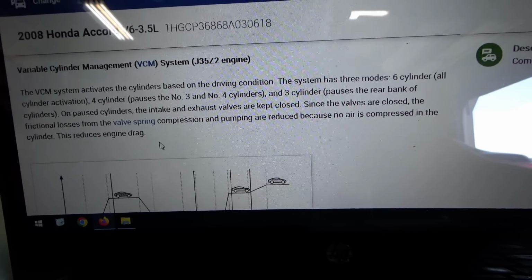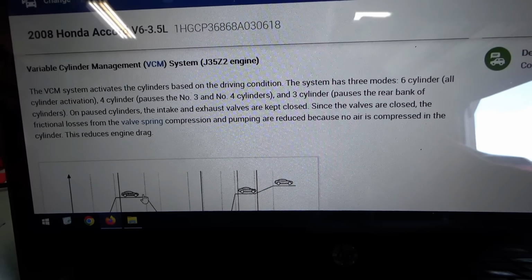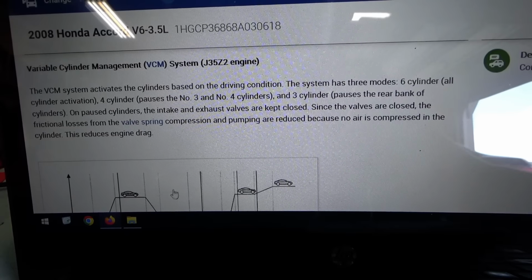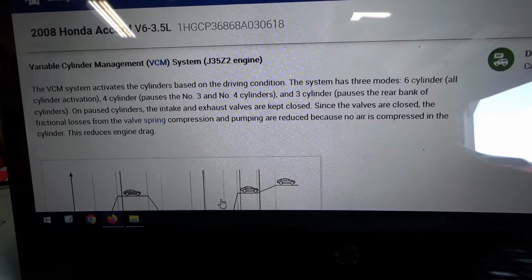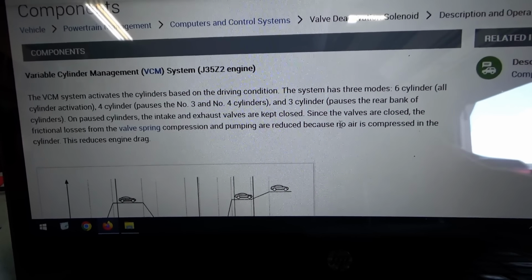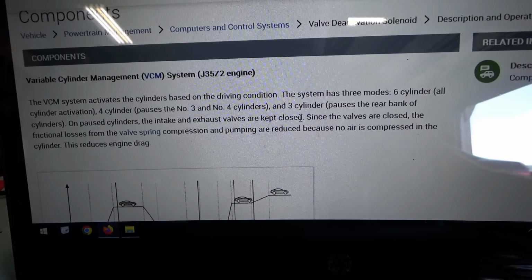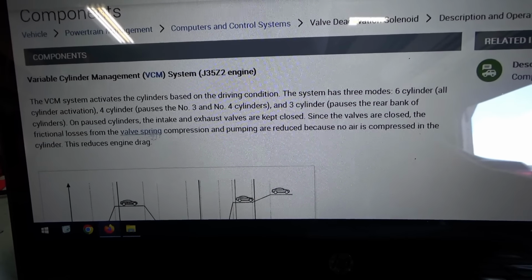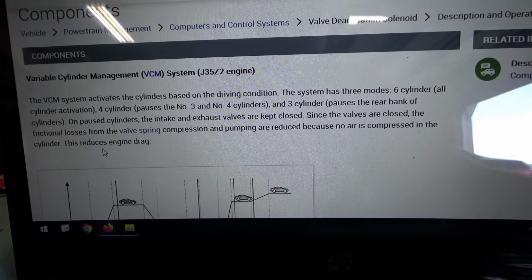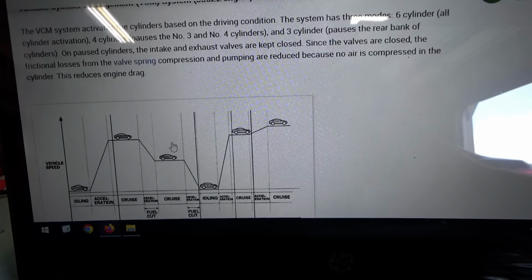And the layout is cylinders 1, 2, 3 are the rear bank, and 4, 5, 6 is the front bank. Kind of like a Ford. That's how Honda labels their cylinders. So on paused cylinders, the intake and exhaust valves are kept closed. Since the valves are closed, the friction losses from valve spring compression and pumping are reduced because no air is compressed in the cylinder. Okay, this reduces engine drag.